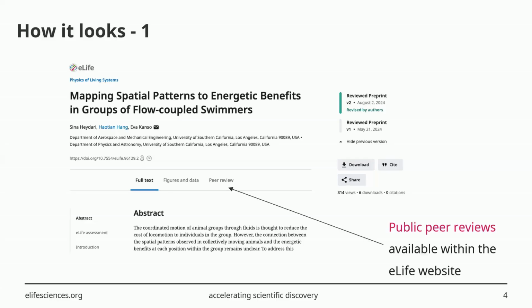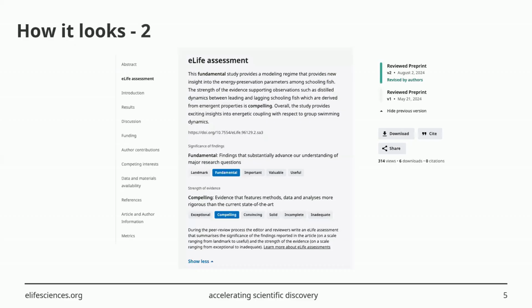You can see here you have direct access in this tab to the public peer reviews, and they are available immediately once it's published. And here you see on the right-hand side the stage in the peer review process. So you know whether this article has been reviewed only once, or that the authors have not yet addressed the public reviews. So even as a reader, you're fully aware of what's going on with this study.